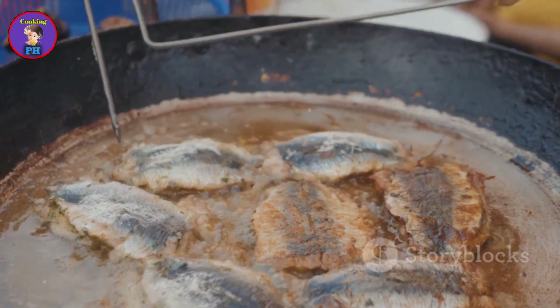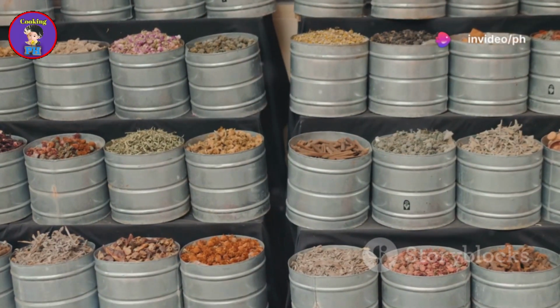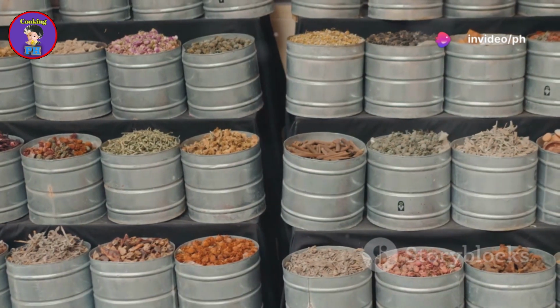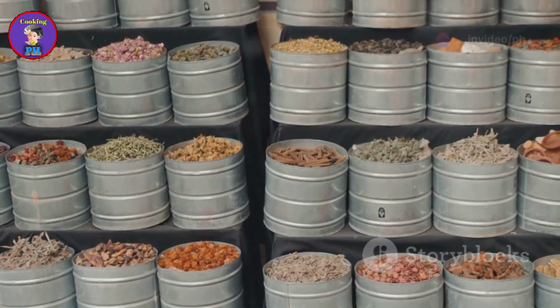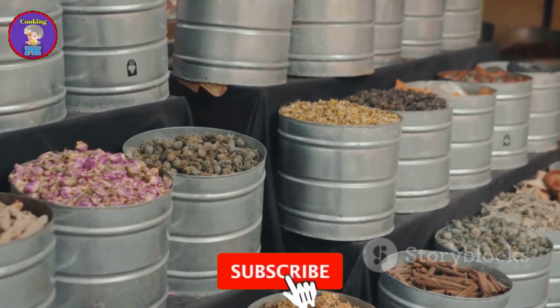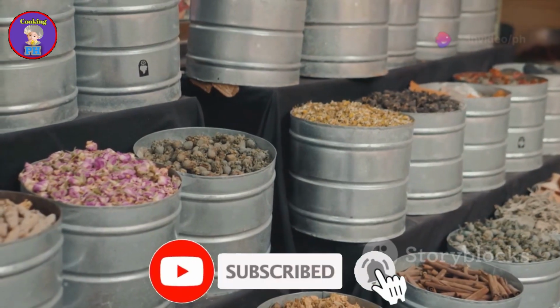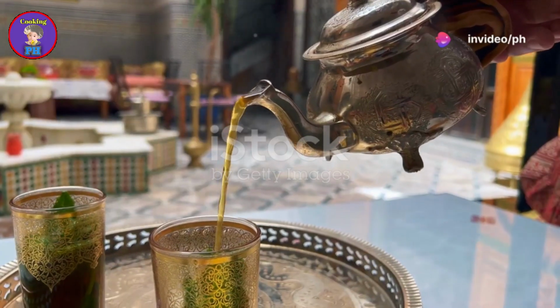But it's not just about the food. It's about the sensory experience. The aroma of spices wafting through the air, the sizzle of food on the grill, the lively chatter of vendors and customers. It's about the joy of discovery, of stumbling upon a hidden gem in a bustling market. It's about the stories these dishes tell, the history and culture they embody.